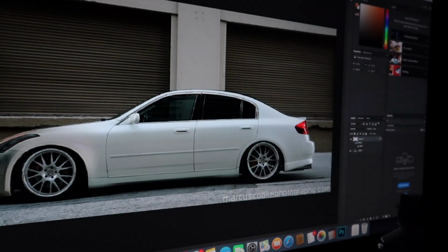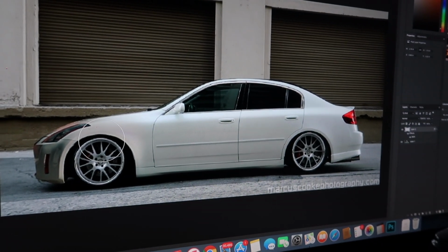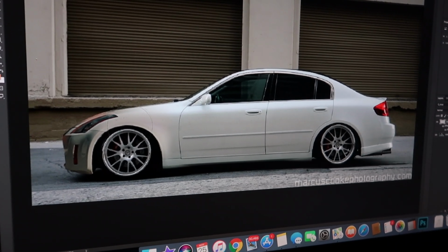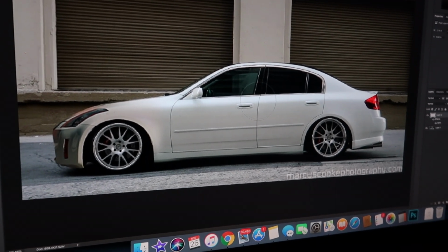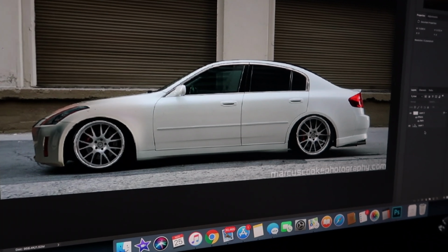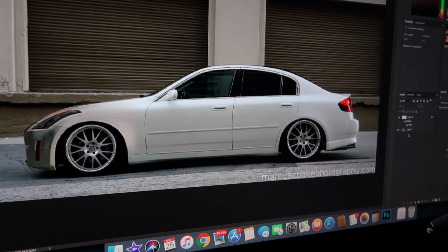But you can see right here, I have a G35 with a 350Z front end. You can see that the front end is like a pearl 350Z, it's more yellow, and the car is more of an Alpine white. So, not that good at Photoshop, but I can try to make it work.